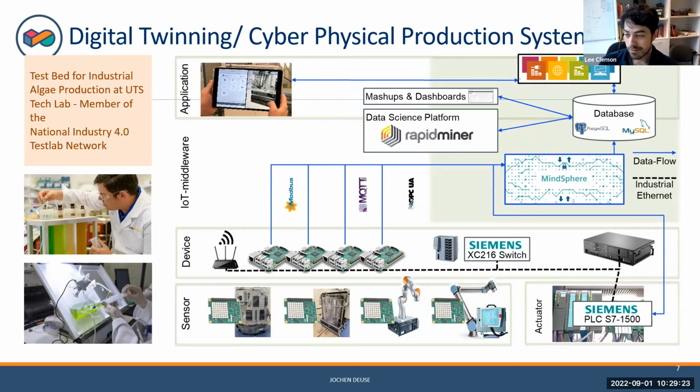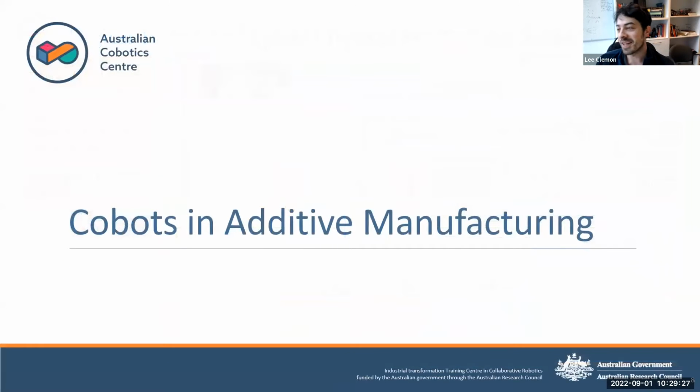And so that's my bit on algae. Now I'm going to switch over to cobots and additive manufacturing. This is a key area of interest for me, so I thought I'd present some work, and hopefully you enjoy it. Or if you have any questions, we can talk about it at some point.